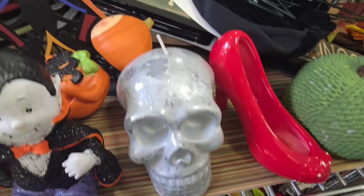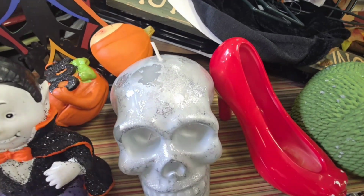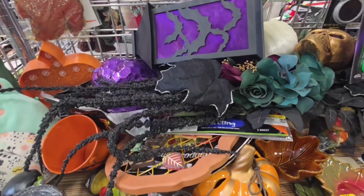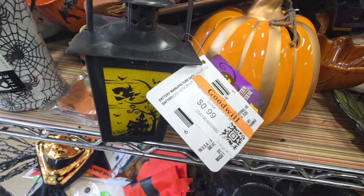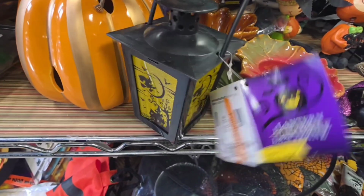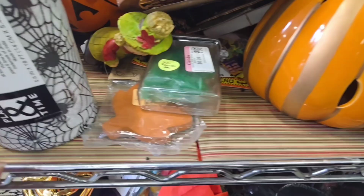Here I like this skull with the kind of candle. It had a little break on top, but again, I don't think it had a price that I could find. But I like the Halloween candles. Little miniature lanterns here for $1. Those are adorable. I think there was a purple one in the back as well.